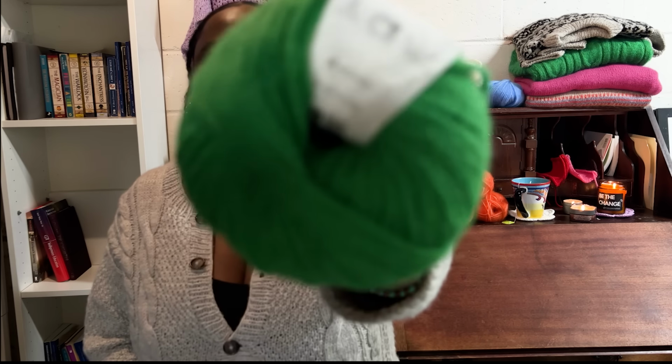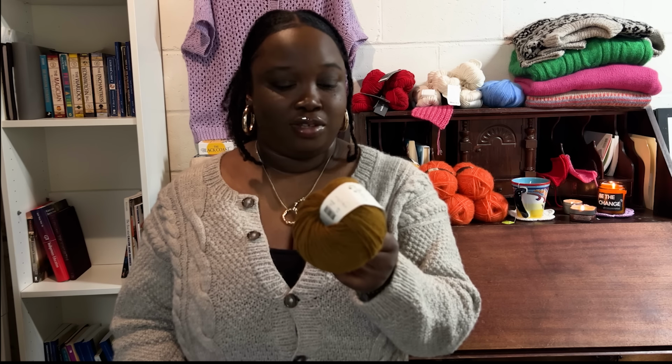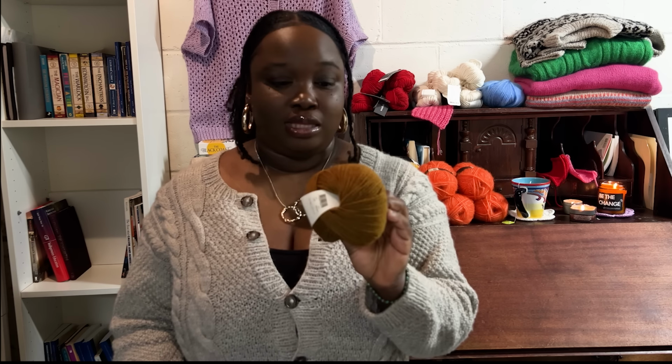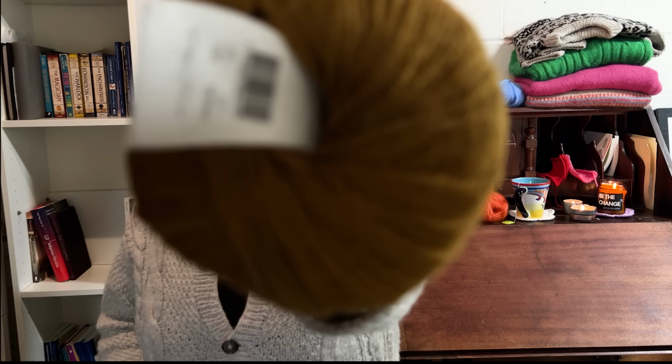So this is just a bright, bright green. It's beautiful. And I also have this guy. This color is 132, and this is the one I'm using for the Boreas sweater by Ignite. I haven't finished the sweater yet, but I'm pretty sure I'm gonna have at least 4 skeins of this left, so I could get a hat and some mittens out of it. And this is just a beautiful, beautiful ochre brown color. So that's the plan.